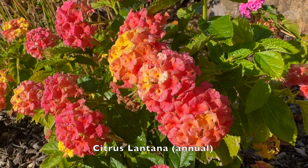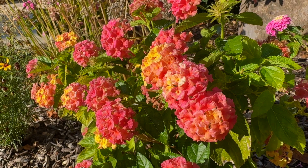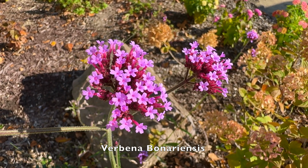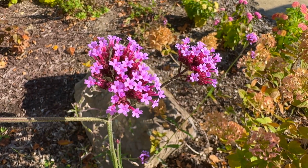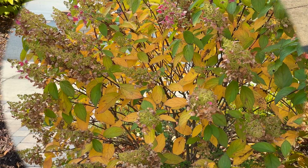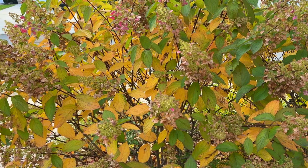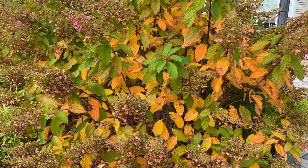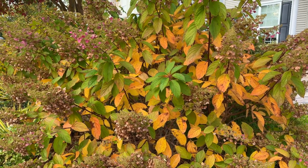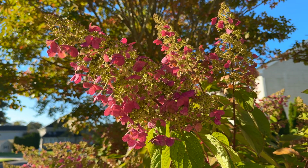Now this is vibrant. I love this verbena, and I want so much more of it popping up in these beds next year. Just look at how the pinky winky shrubs are changing. And up close, these panicles are stunning.